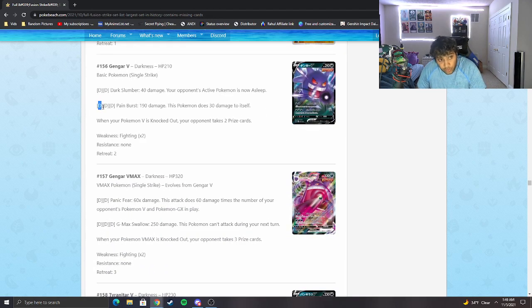Now, Gengar V is very good for the triple dark 190, which means you can start playing Hiding Darks and stuff in your Single Strike deck. Plus the couple of Single Strike energies means you can one-shot a lot of stuff with that 190. It's a little bit better than the baby Single Strike Urshifu.